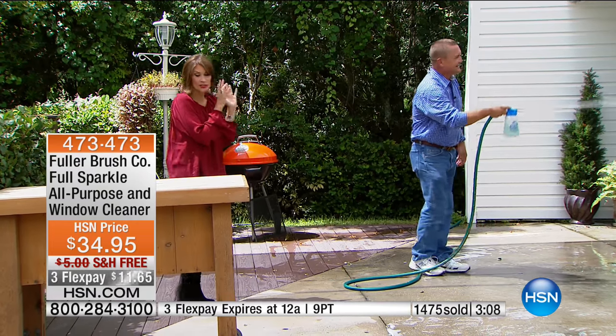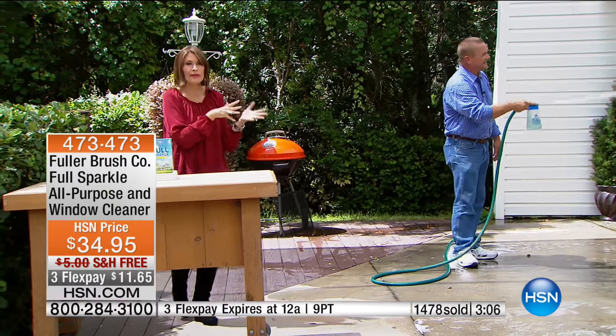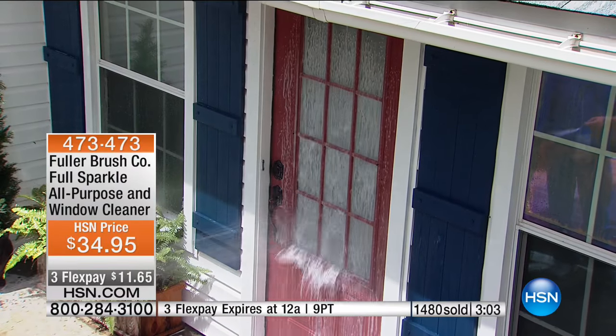I'm telling you, this is just such a great product. It's just one of those innovative designs that Fuller Brush came up with.